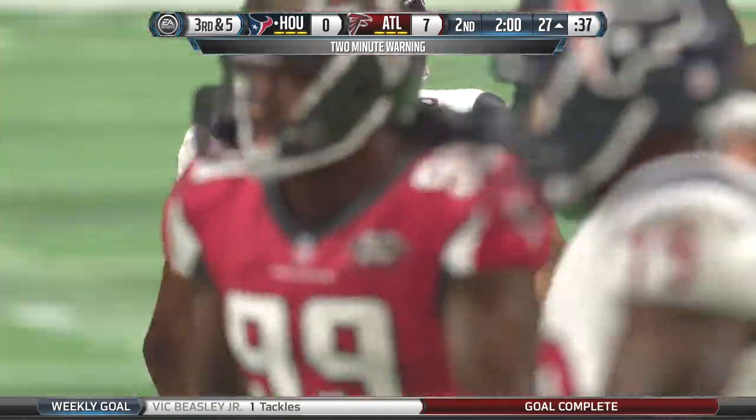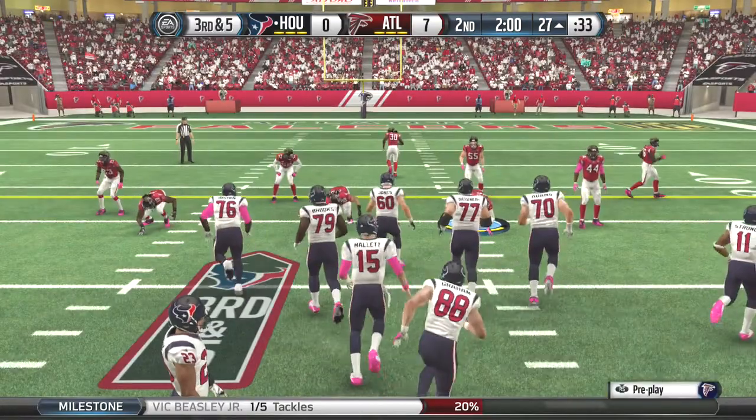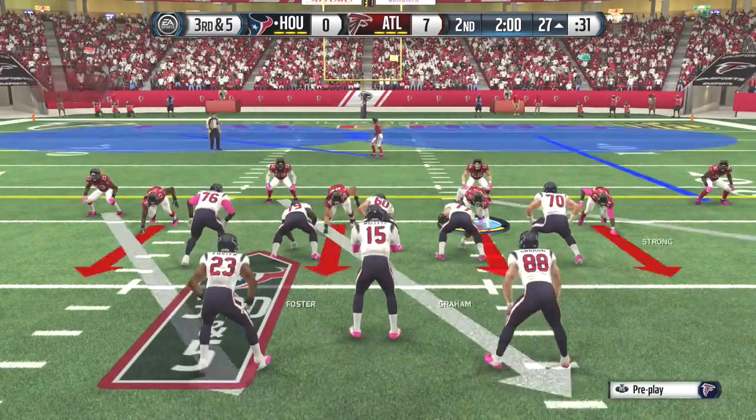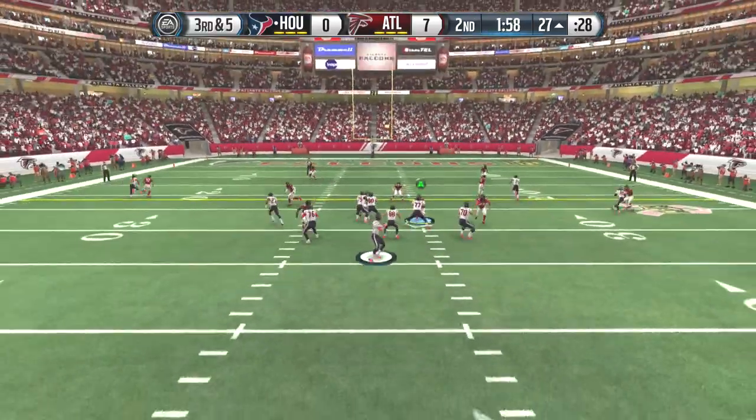Halftime is coming up, but first we reach the 2-minute warning. All right, following the 2-minute warning, we've got a defense trying to maintain the lead as we head towards halftime. The Texans from the 27.